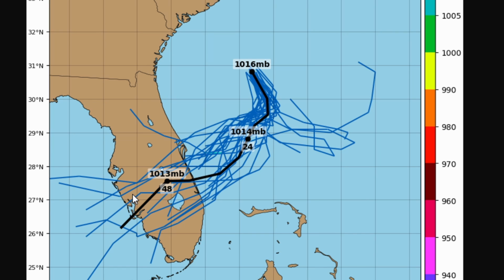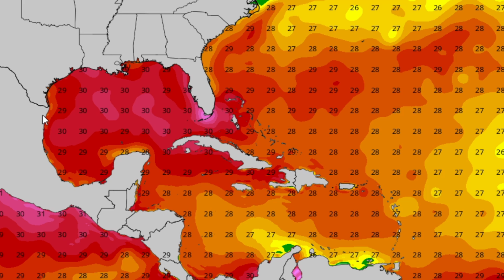But once this heads into the Gulf, again, it's going to be very interesting because we have some pretty warm waters in the Gulf right now. In the tropical storm update, we did see some very warm waters over here in this region, but pretty much the whole Gulf now is pretty much an oven for these storms. Once these storms enter this area, it's definitely going to bring some very big intensity to these storms, and this is definitely pretty concerning.